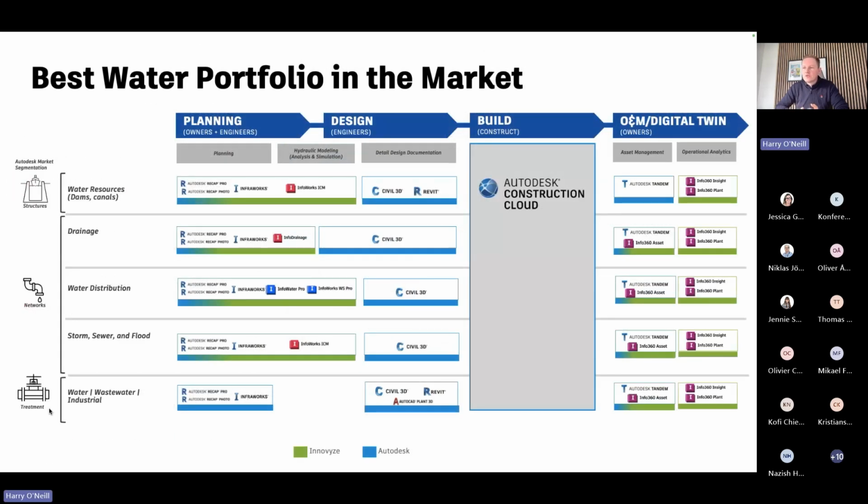So then this allows us to place these products into a portfolio that is arguably the best on the market. If you look at some of the tools that we can interface with in these swim lanes, we have tools like Civil 3D. InfoDrainage and Civil 3D have a really nice data exchange between them and a strong integration there. We also have tools like InfraWorks and Recap that allow us to get data and surface data in at the earlier stages of a project.